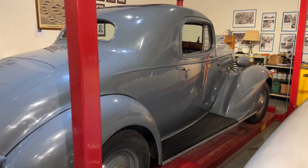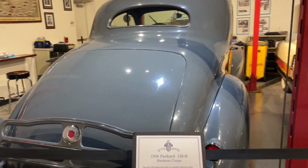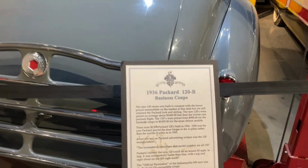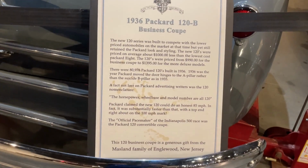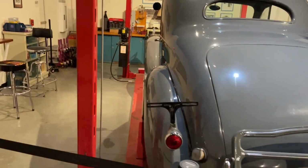This is the 1936 Business Coupe, which was much more affordable than the other Packards. Packard claimed it could do 85 miles an hour, but it more than likely topped out around 100.